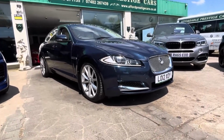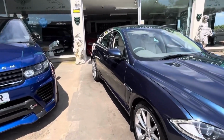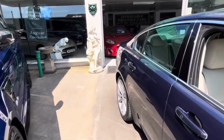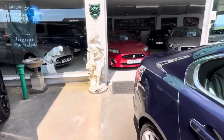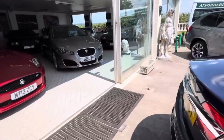Hello and welcome to, of course, another lovely example of one of our absolute favourite cars out of our prestige collection, and certainly a vehicle which continues to be as popular as ever, and for good reason. If you're not as familiar with the Jaguar XF, there is so much to love, especially for their prices.